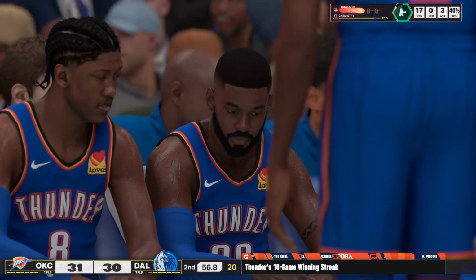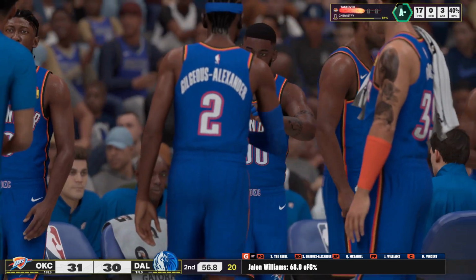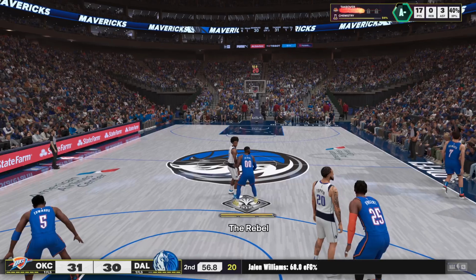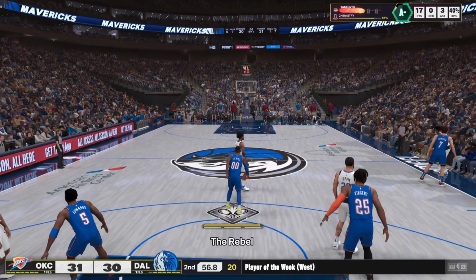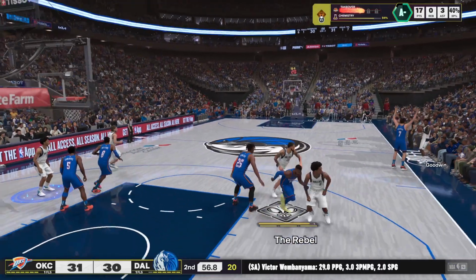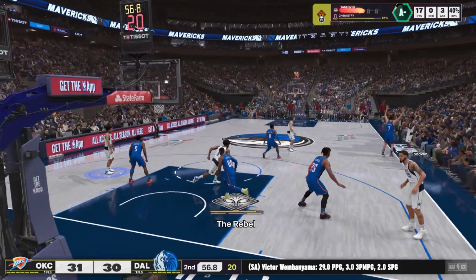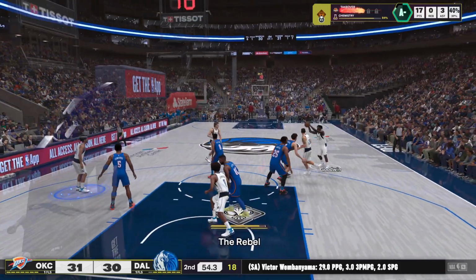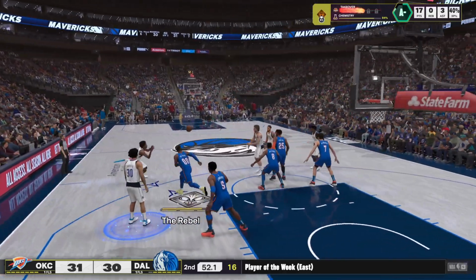Toppin's checked in for the Mavericks. The Thunder also changing it up. Holmgren comes in for McDaniel. And it's Edwards in for Gilgeous-Alexander. That's a good one. Dallas moving the ball around.